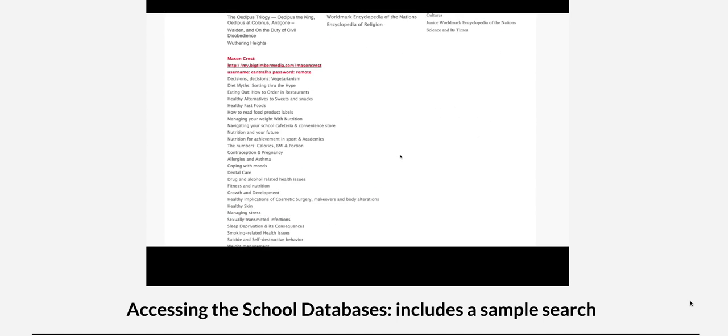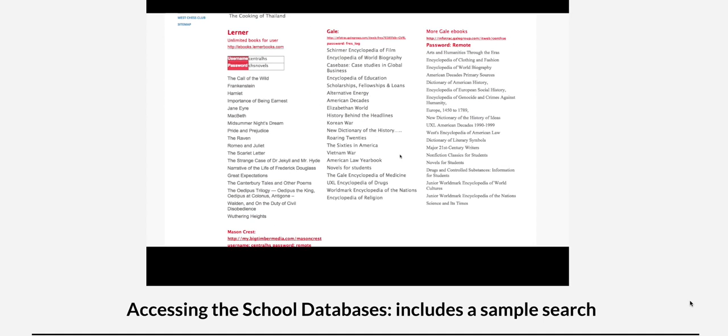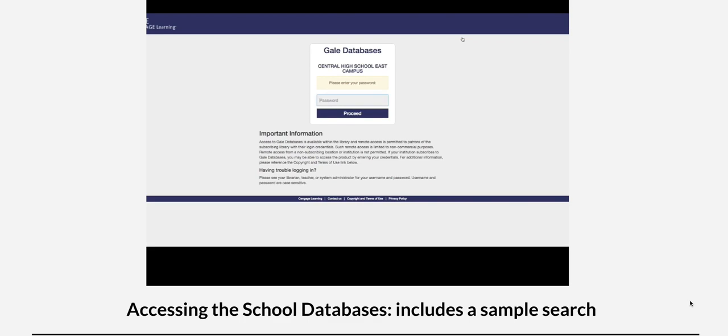So let's say I'm doing a research paper on genocide of the Cambodian people. And I note here under Gale eBooks, there's actually an encyclopedia of genocide and crimes against humanity. I'm going to note that the password is remote, and I'm going to click the link. So then I get to the Gale databases, and I'm going to type in the password remote. Remote because you can remotely access these from off campus, from Starbucks, anywhere you have an internet connection. And then I'm going to click proceed.